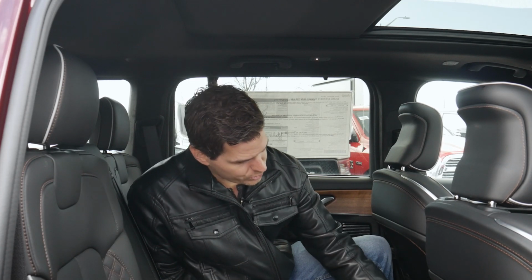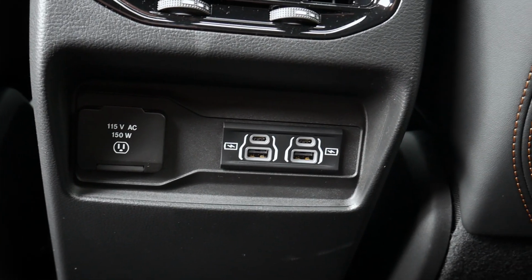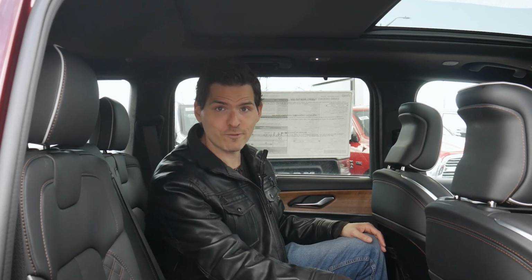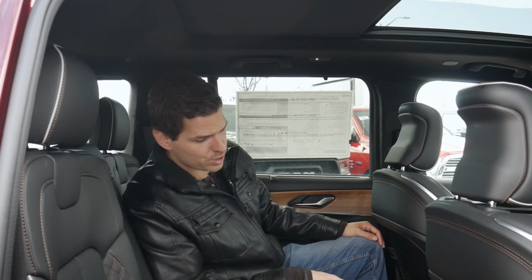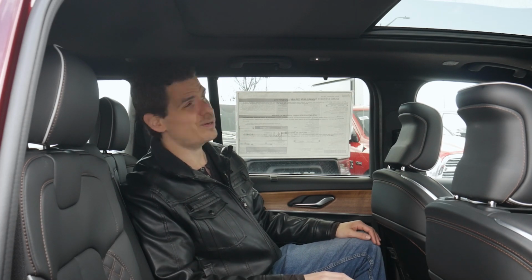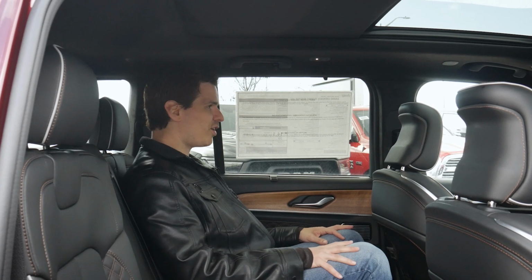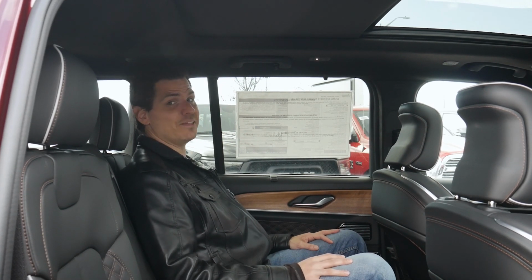Now below that, so below the vent control in the armrest, we do also have a 150 watt power point, so our traditional wall outlet. And then there's a boatload of USB power. So we've got 4 USB power points back here, 2 USB and 2 USB-C, which is incredible. But like I said, overall, feature-wise, comfort-wise, styling-wise, this is really nice.